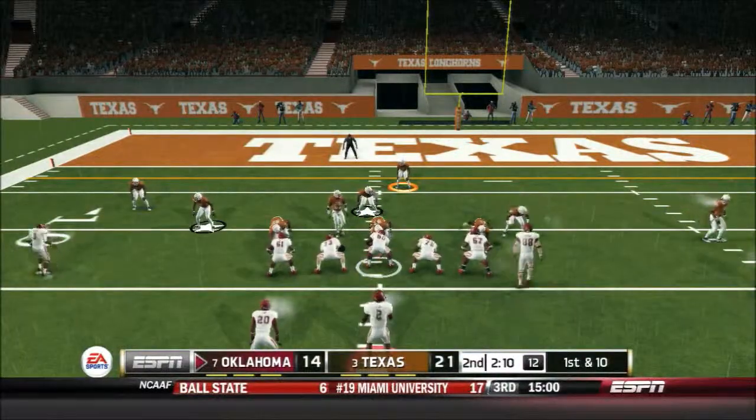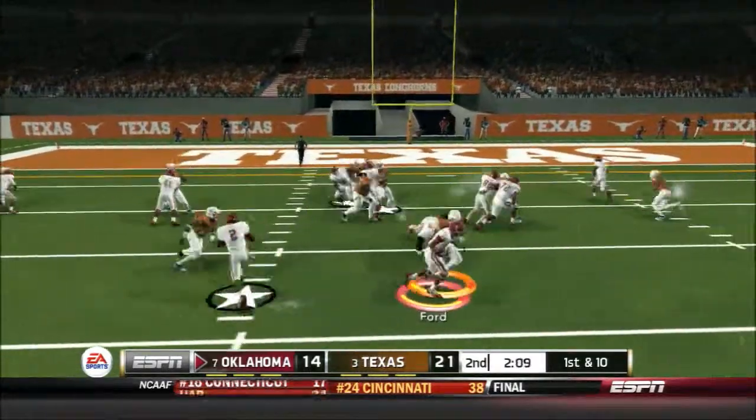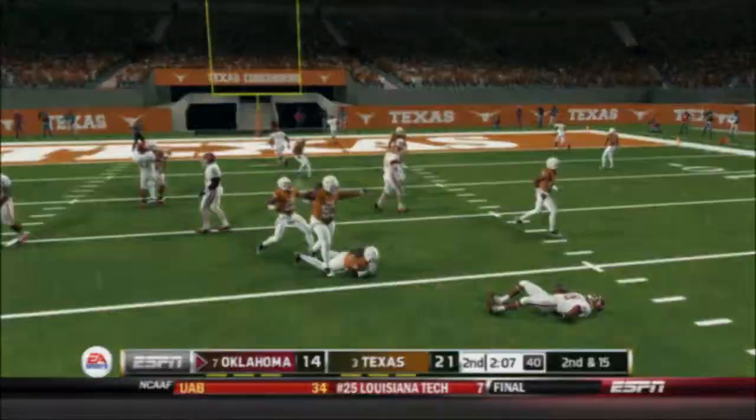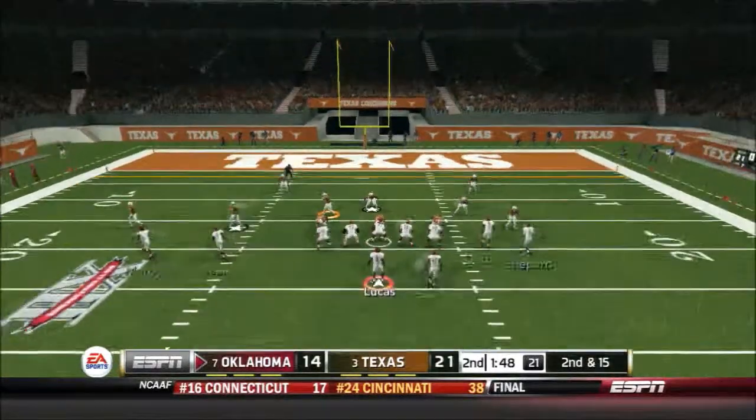49, check 49. Switch, switch, switch. Down. And they'll bring him down behind the line.